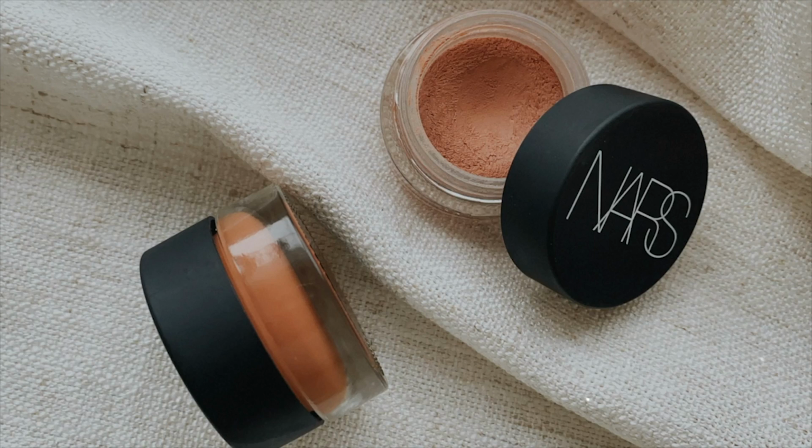The next Nars product that I completely fell in love with are the blushes. The Air Matte Blush. I have two shades here, Gasp and Hushed. I'm wearing the shade Gasp on my cheeks right now. This is a really nice kind of warm brown nude for my skin tone. This is the shade I've been using the most, but I also have been really enjoying the shade Hushed. This one just gives a really subtle hint of color that I think is very flattering.